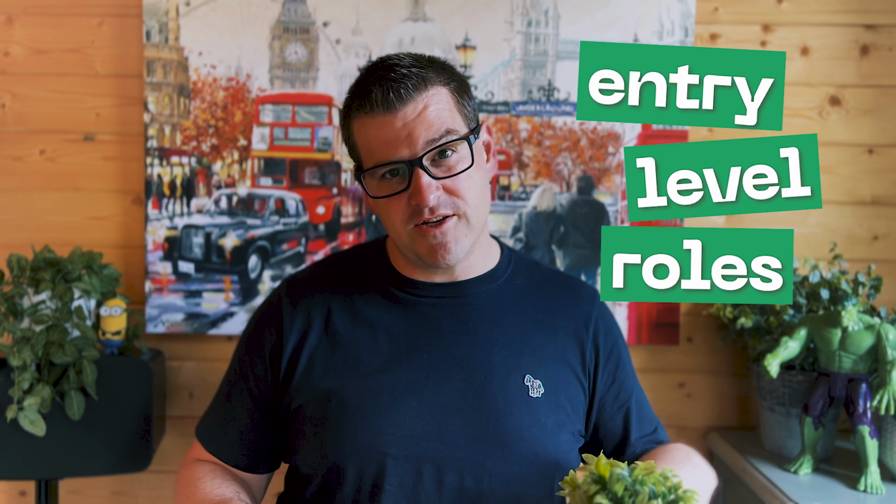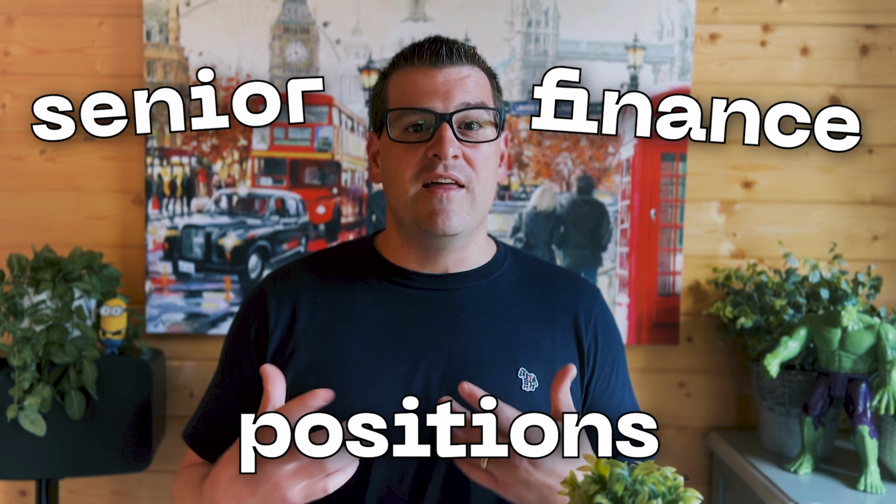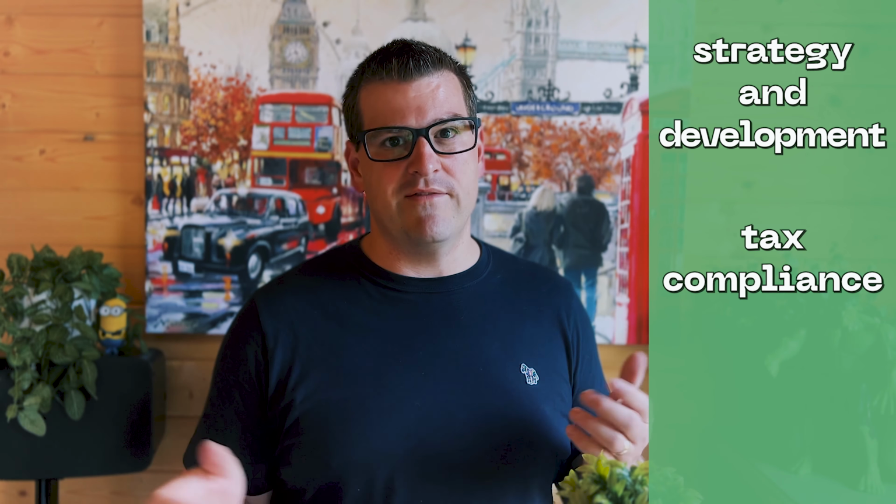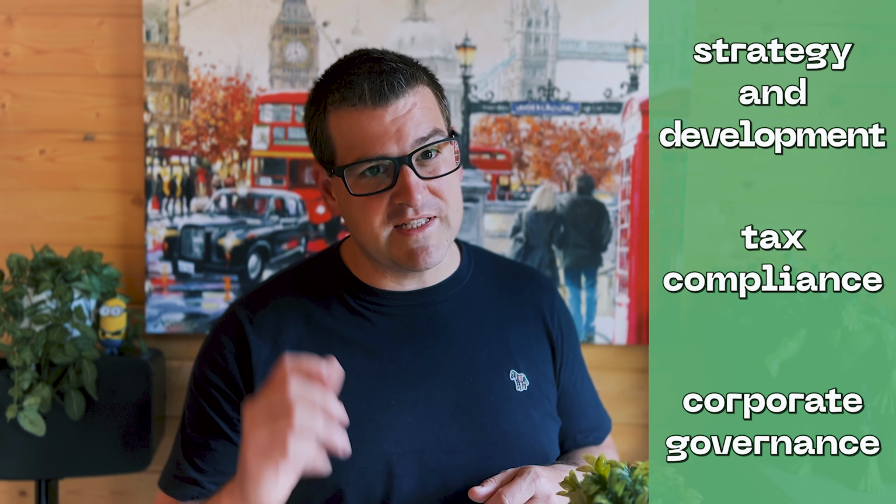We will split the job positions into two sections, the first section being the entry-level roles which lay the foundations of the finance team, i.e. the more technical activities. These positions are more focused around data and invoice entry, reconciliations and recording business transactions. And then secondly, we have the more senior finance positions. And these roles focus more on value-add activities such as strategy and development of businesses, as well as tax compliance and corporate governance. In today's video, we will focus specifically on the entry-level technical roles, and we will look to record a separate video in the future about the senior finance roles.